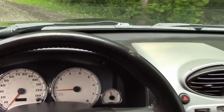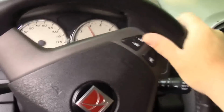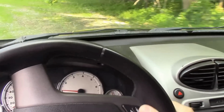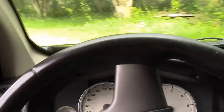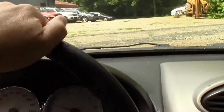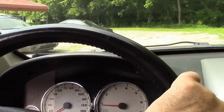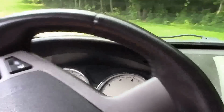So here we go. I even rolled the window down so you can hear outside. Yeah, see, as we pull right up, I could feel it. It was neat. You could feel the power shifting from the front to the rear as it was trying to gain traction. So yes, the all-wheel drive certainly does work, as I expected, because everything else in the car is really nice. So, all right, now I'm going to bring it out into the sun so you can get a little better look at the condition of the paint, etc.